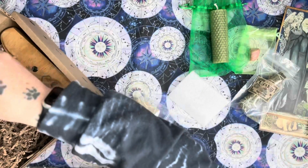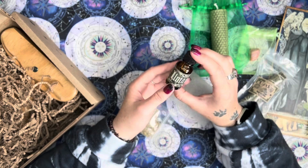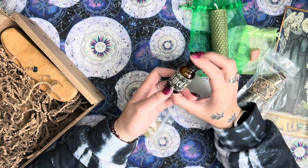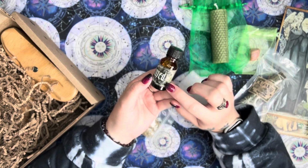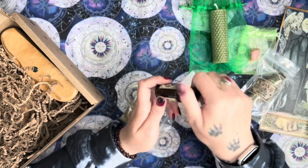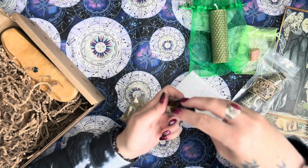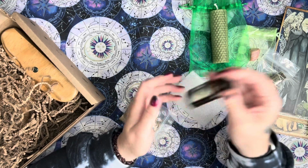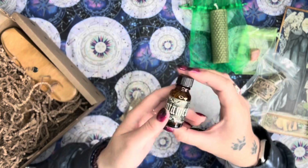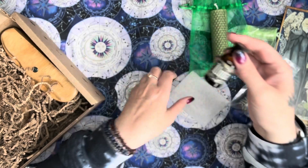Here we go. So it was our oil. So what does that say on it? Untamed. And it's got the symbol of the horned god there. Let's give it a sniff. Ooh, that's really delicate, actually. Very earthy. I feel like I can smell cedar or pine in it, something like that. Very nice.